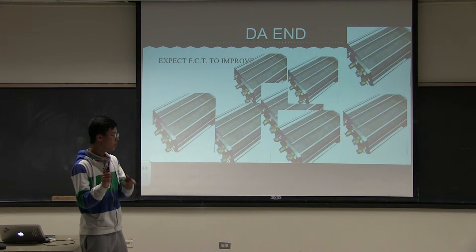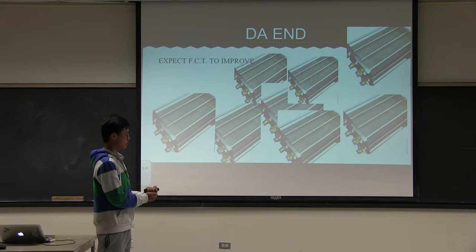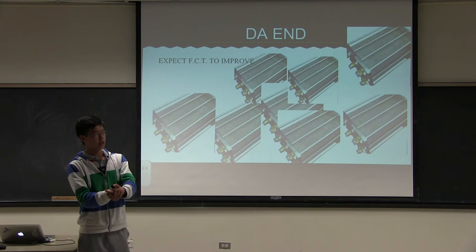Expect fuel cell technology to improve, expect it to be cheaper, expect it to be more efficient, hence expect hydrogen cars to just be more practical, feasible.